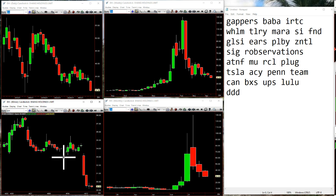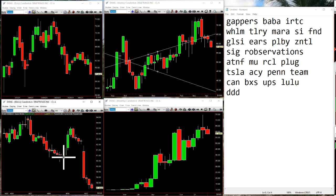If we go to DraftKings, and DraftKings here on the weekly, 64.71, inside week to the downside. That's something I'd want to know about, and then it was triggered on the daily. 2 down, 2 up, boom. These two become an outside bar of that, you see? Still an inside month and got some distance on that, but you can see on the 60 just melting down here, DraftKings.